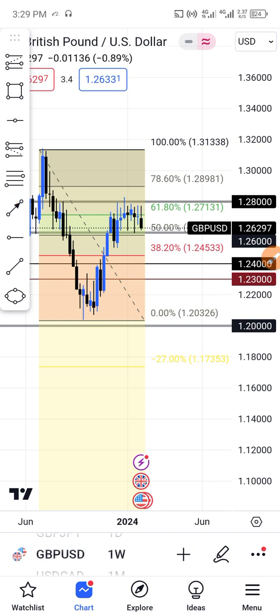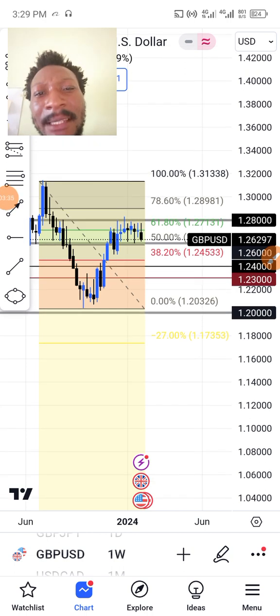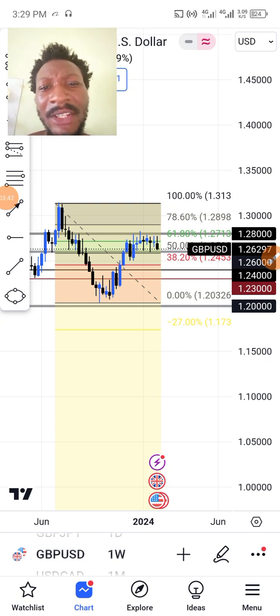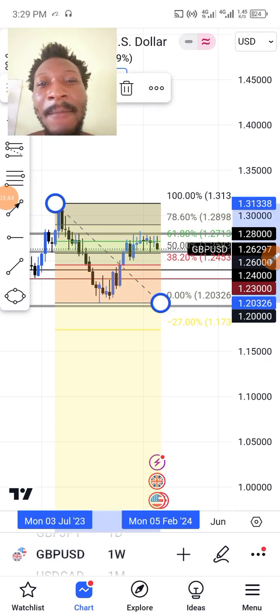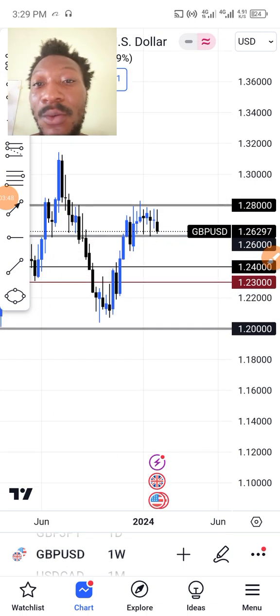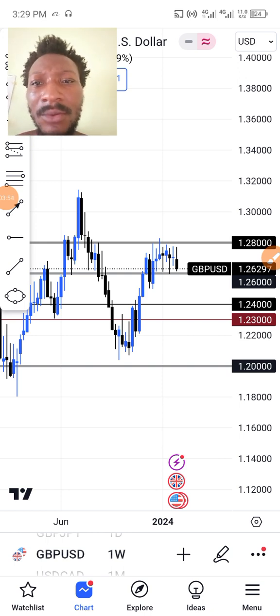Let me turn on my camera. It has retraced more than 50%. When the market retraces more than 50%, it means you can take a position. There are so many strategies, and you can choose what to do. Some of my followers are swing traders. Personally, I was swing trading, but I stopped doing it. I don't have enough capital to swing trade, so I decided not to swing trade again.